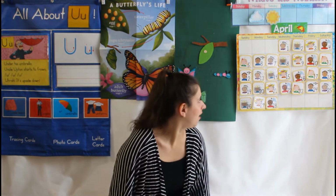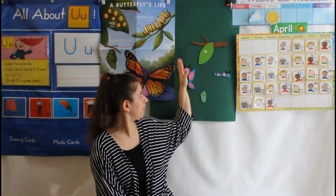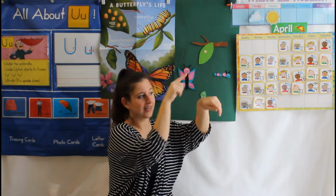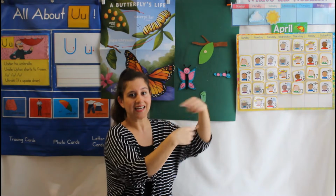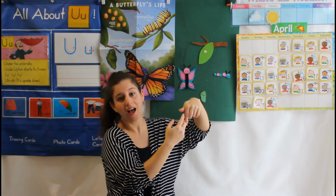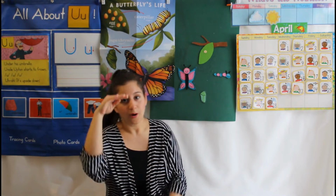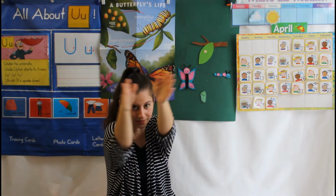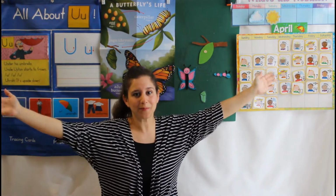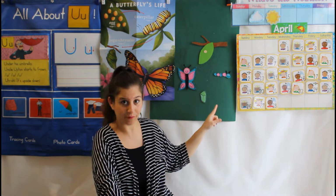Let's review our life cycle of a butterfly song. Are you ready? First comes a butterfly who lays an egg. Out pops a caterpillar with many legs. See that caterpillar spin and spin. A little chrysalis to sleep in. Oh, oh, oh, look and see. Out of the chrysalis, me, oh my. Out comes a beautiful butterfly.